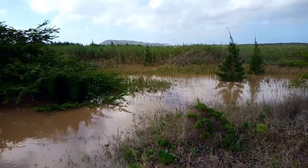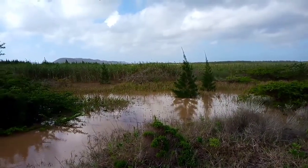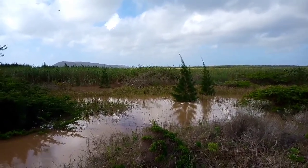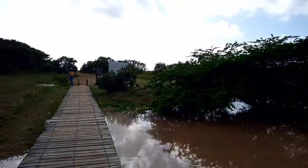Here we can see the water level rising amongst the reed beds. Now, in all the years that I've stayed here, I can't remember the water coming this close to the boardwalk on this side.